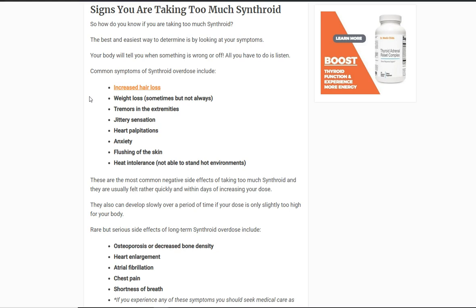Another one is flushing of the skin, which kind of goes along with heat intolerance, and these are also very, very common if you take too much compared to some of the other symptoms here. So that's just feeling like your skin is hot to the touch. In fact, it may be warm to the touch when you touch it. And then heat intolerance. So if a heater is blowing on you, or if you walk out into hot air or something like that, and it just feels really, really uncomfortable, that's a sign you might be taking too much.